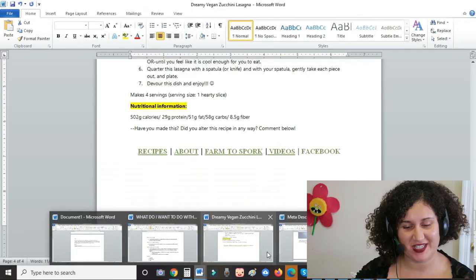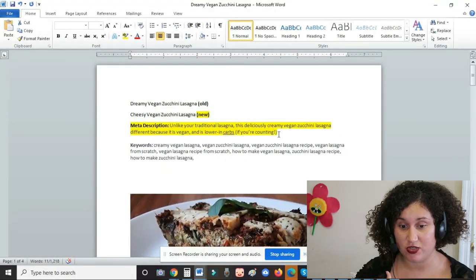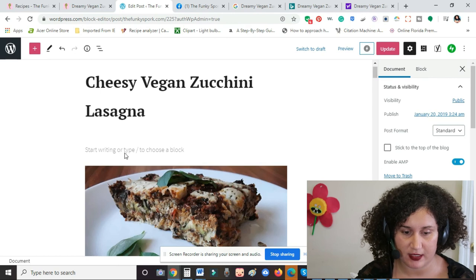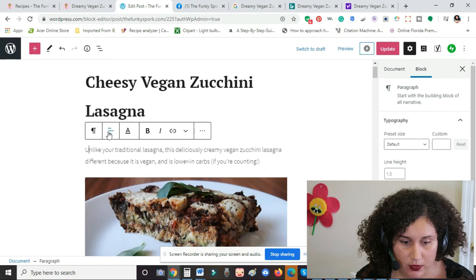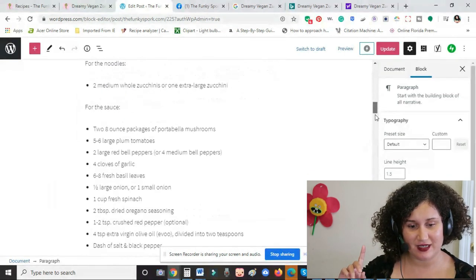So going back to my Microsoft Word document, this is something I kind of pre-tweaked before this video just to show you some easy shortcuts that I'm now taking to optimize this existing post. Meta description, let's see here. That's gonna be my key phrase, and I'm gonna go into what the meta description is in a little bit. So now we're gonna go ahead and add this key phrase. Okay, here we go. Unlike your traditional lasagna, this deliciously creamy vegan zucchini lasagna is different because it's vegan and is lower in carbs if you're counting. So that is the key phrase.